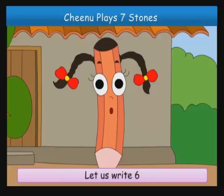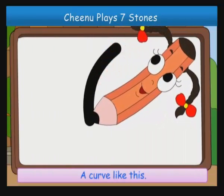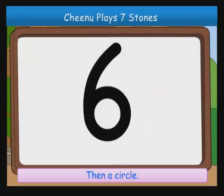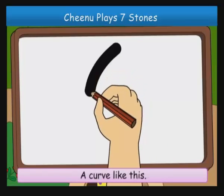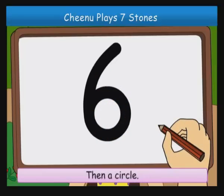Let us write 6. Watch me carefully. A curve like this. Then a circle. 6. Okay, friends. Will you write 6 with me? A curve like this, then a circle, 6. Very good.